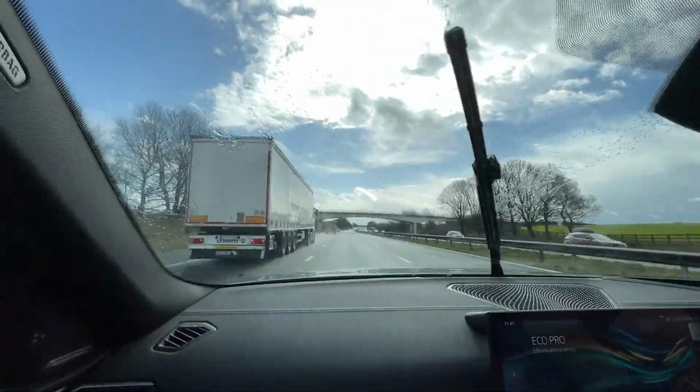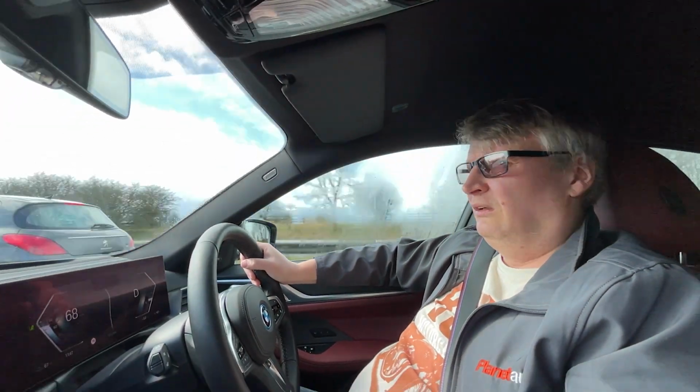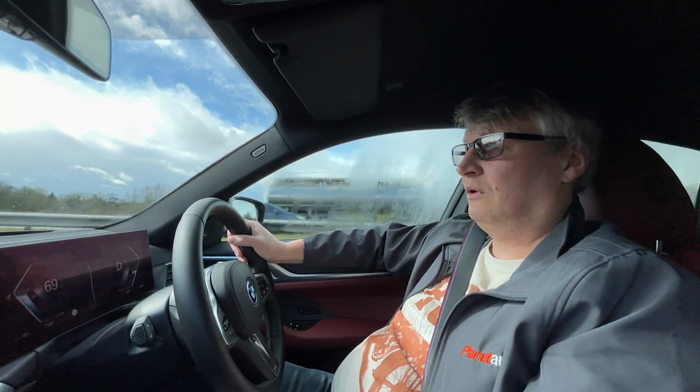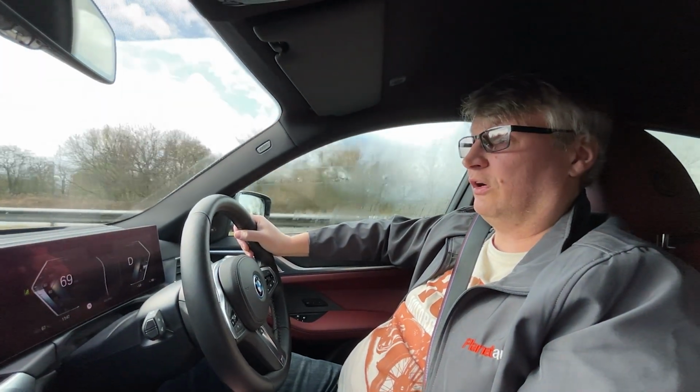I'm not liking the salt on the roads. There is quite a lot of it, isn't there? It's all over the windscreen. Winter conditions and all that. Well, that's it. There's still a weather warning in place for today and tomorrow, isn't there? Yeah, there is. We're in March and it's getting worse rather than better.